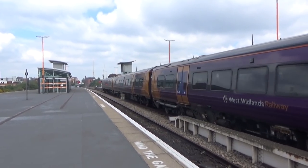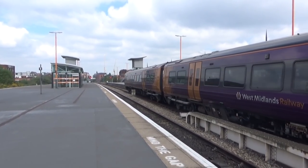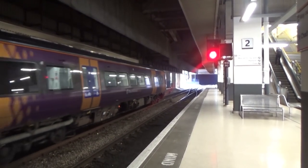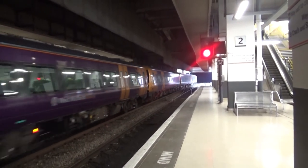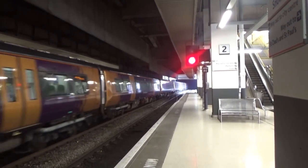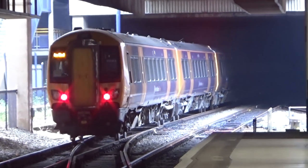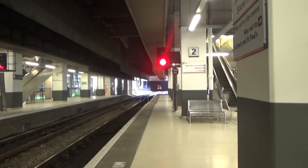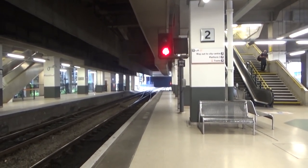Rear unit is 172.336. There's 172.344 and 172.336. And that's the 11:07 West Midlands Railway service from Kidderminster to Whitlocks End. And again, formed of two three-car 172s together. And that is the second occurrence already within the space of 5 minutes.